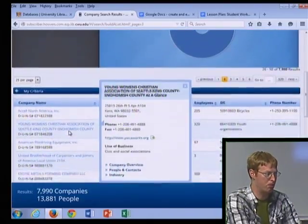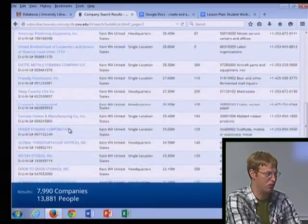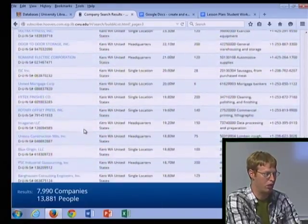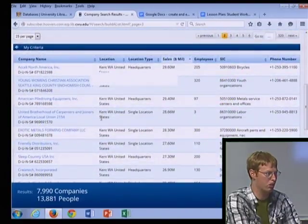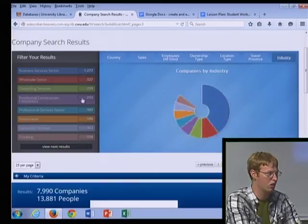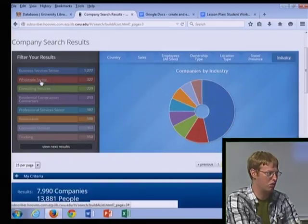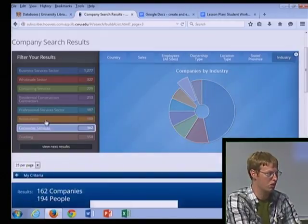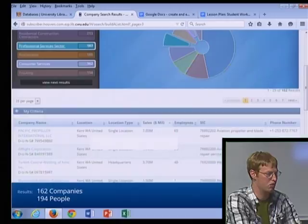Now, it doesn't tell you if any of these companies are hiring, but it's not a bad place to look if you're just looking for businesses in the Kent municipality. And if you have in mind a particular industry you want to work in, for example, if I go to industry here, I can filter it down to business sector, wholesale, consulting, and I'm going to start narrowing my results down fast. So let's go customer service and professional service.